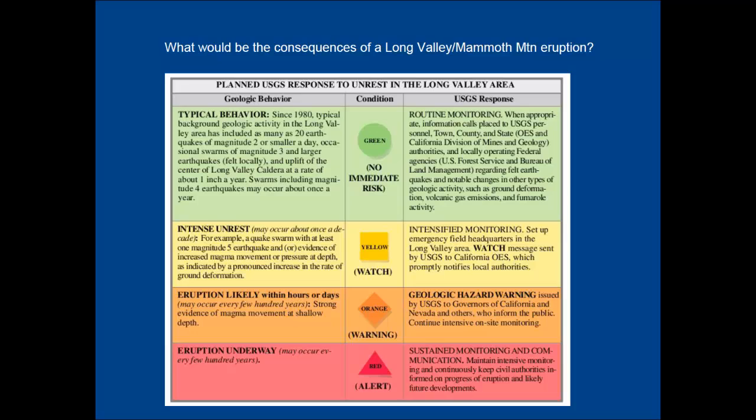Green indicates that behavior is normal. There have been a number of earthquakes over the past 20, 30 years, occasional swarms of magnitude 3, potentially larger, and the caldera is inflating at a rate of 1 inch per year. The response from the USGS is standard. We are paying attention to what's going on on a daily basis and looking for changes. So the condition green means no immediate risk.